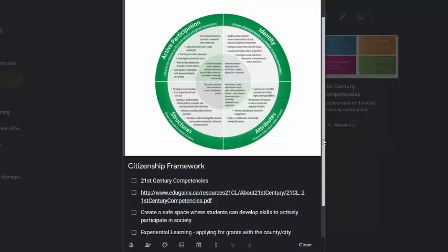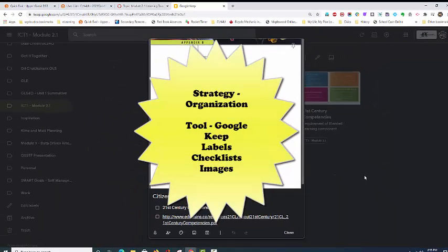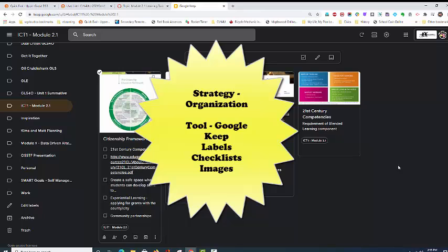Awesome. So that is how I used Google Keep as a tool, the strategy being organization, in this case a learning skill. There are many different functions to Google Keep, and if anyone wants to know more, please send me a message. I would love to hop onto a Google Meet and talk more about Google Keep.